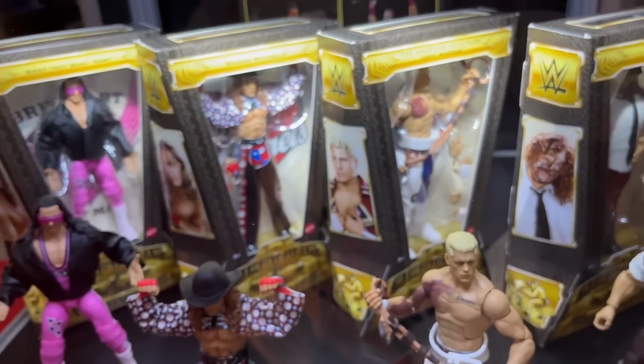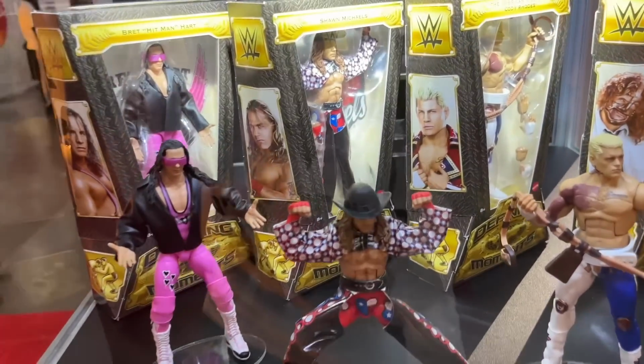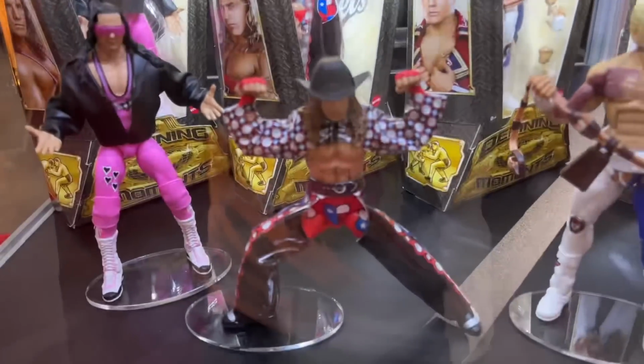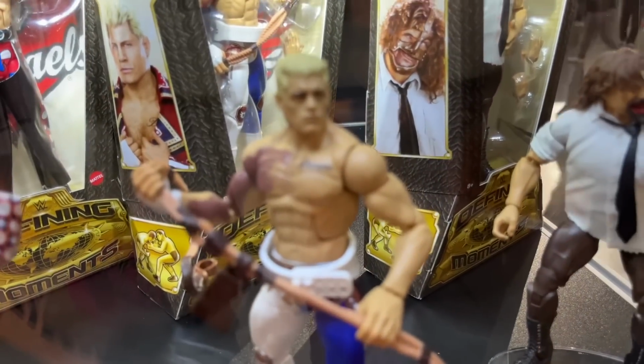I am desperately waiting on the next wave. I'm already counting down for it. You guys remember I said one of the most exciting things I'm waiting on for WrestleMania Axxess and the Superstore was to see the future of this line. So here we are, and it looks brilliant.